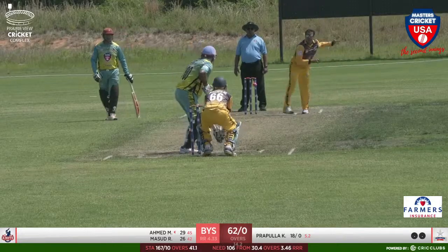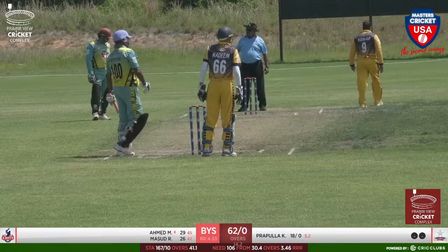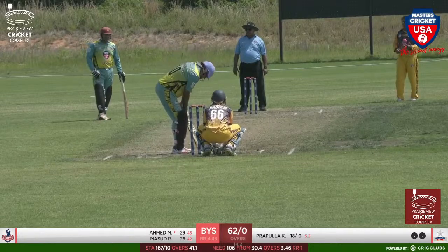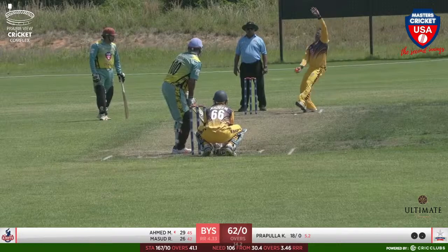Prafulla Kumar to Ahmed. Defended towards covers. 3 dot balls. So it's 9 dot balls on the trot from Central Stars. At least they are keeping it tight. 3 balls to go before the first drinks break. Ahmed on strike facing Prafulla Kumar.